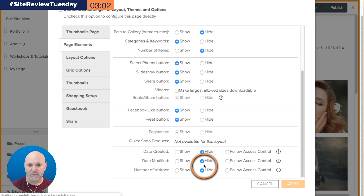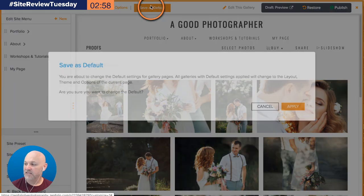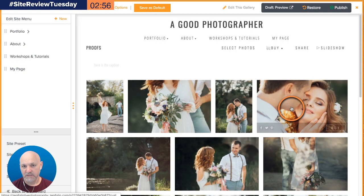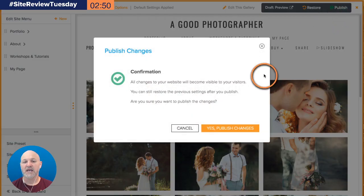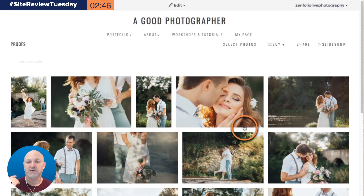After it's applied, if you want that to become your default for all of your galleries, click that save as default option. Apply that. That's going to make it the default settings for all of your galleries, and then you can publish it and it will change all of the galleries that are using the default settings. So that the captions up top, the keywords and categories, and all of that good stuff is set to show.